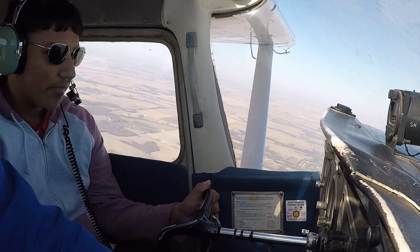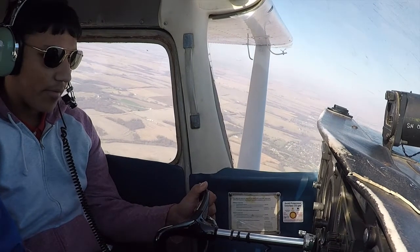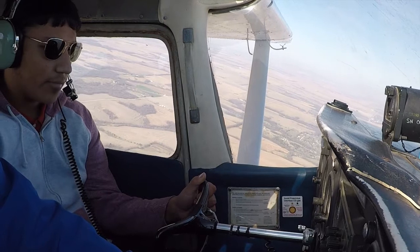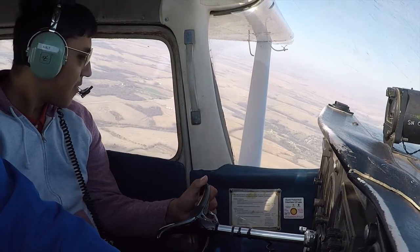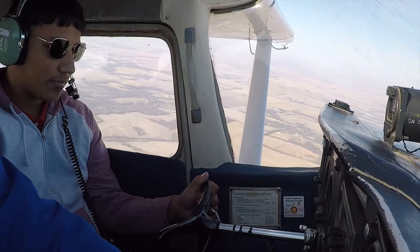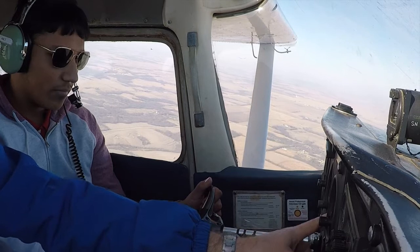3985 November, Omaha Approach, Omaha altimeter 3010. 3010, right on the money. So we'll go up to about 3,500 feet here. So now what I want you to do is push on it just a little bit, bring the nose down. This will zero out, this will settle in, and our speed will come up.